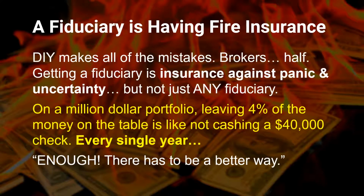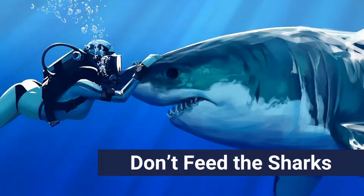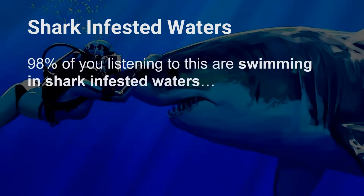So you've got to say enough. There has to be a better way. So we're not going to make mistakes by selling due to fear, or buying because we're excited and euphoric. But then where do you turn? What most people turn to is a financial professional. But what we know is that most financial professionals are sharks. So you have to be very careful on who you choose to manage your money. So 98% of you listening to this are swimming in shark-infested waters.